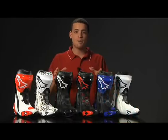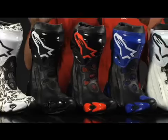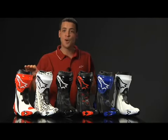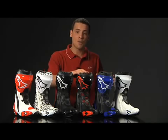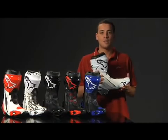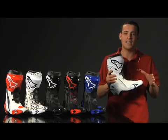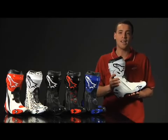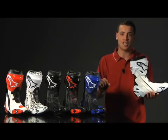The Supertech R boot comes in a wide variety of colors and sizes, from 39 to 48. You can have boots in red and white, just like Casey Stoner, with your favorite tracks printed on the surface, or in black, black red, or black blue. The white color version is perforated for complete ventilation, for racing and riding in hot conditions, keeping your feet feeling fresh and comfortable. Weight is critical to performance, both speed and a rider's physical condition.